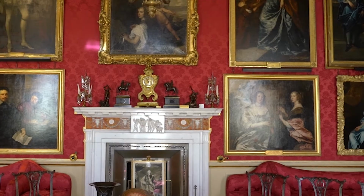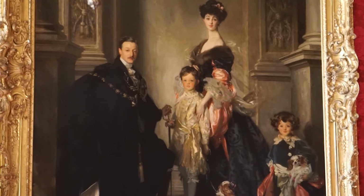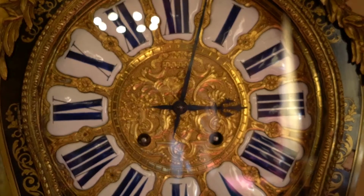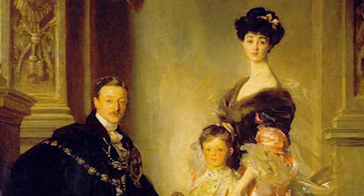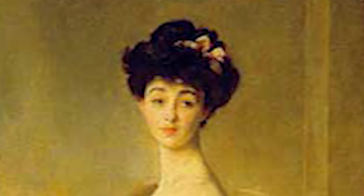Opposite this portrait is another amazing portrait, this time by John Singer Sargent. And it's very different in tone, I think. Now, when he became Duke in 1892, Blenheim really needed a lot of money spending on it. And so, putting aside his personal feelings and his personal wishes, he went off to America in search of a dollar princess. And he found this wonderful woman, Consuelo Vanderbilt, who was heir to the Vanderbilt millions. They put the railroads into America.